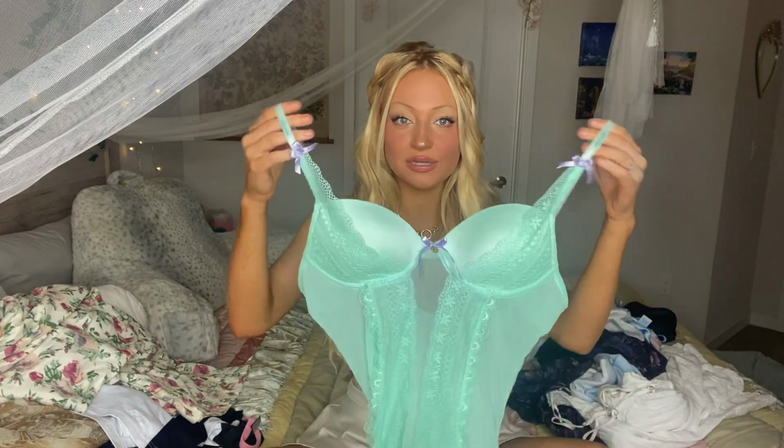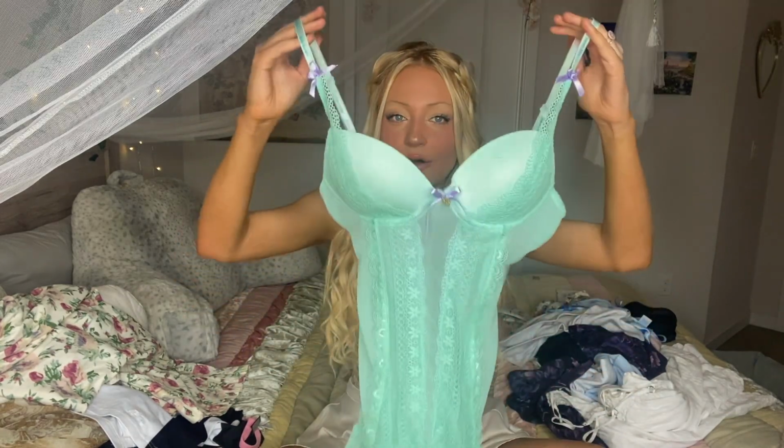Ooh, so we have a lingerie piece. I got this because I loved the color. Like, I don't even know what color this is. Is this green? Is this blue? Please tell me, because when I was listing it, I was like, I don't want to mark this as the wrong color, but I seriously cannot tell. Like, is it green or blue?